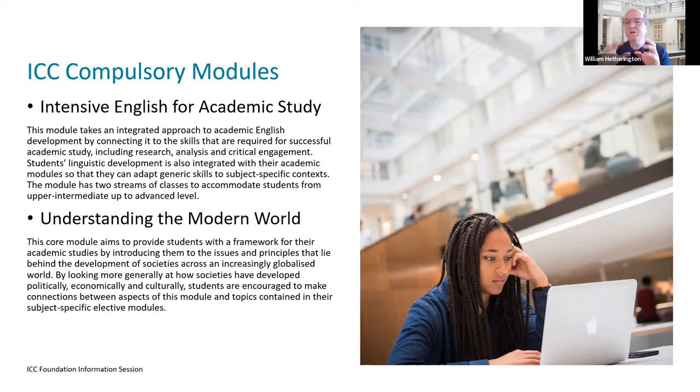And it's also focusing on critical thinking. So trying to encourage students to get beyond just describing what other people have written, describing facts, and really engaging in a more evaluative way with the concepts, ideas, theories that they are covering, so that they can start to develop their own ideas. And these additional aspects to the academic English module are very, very important in terms of students then being able to apply that to their academic modules.